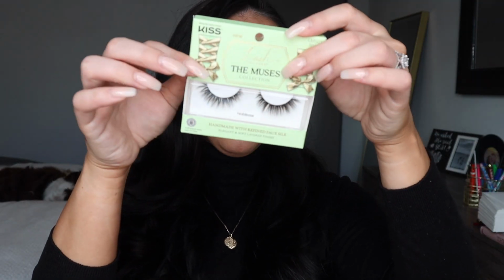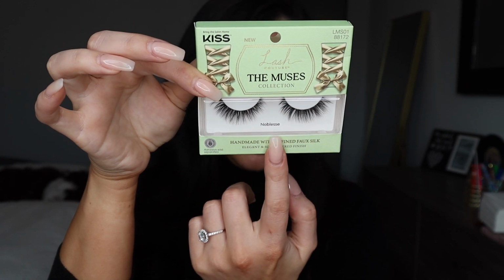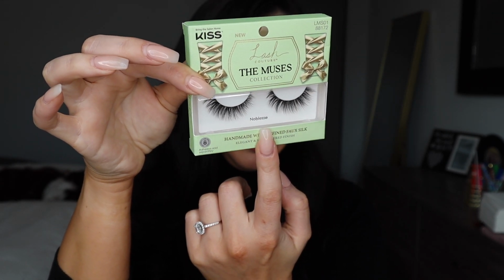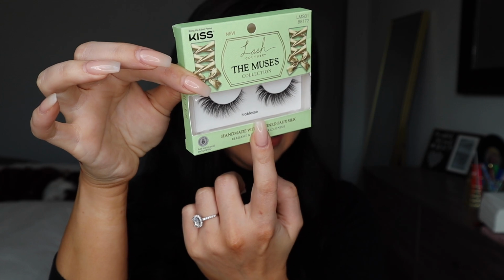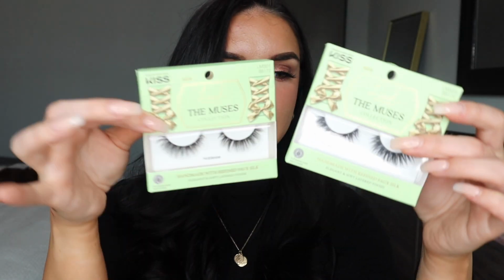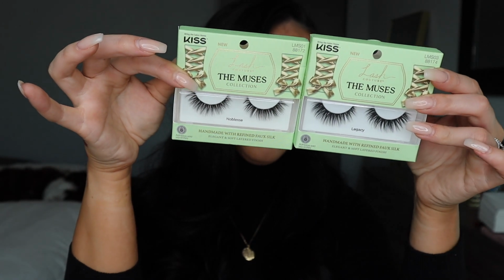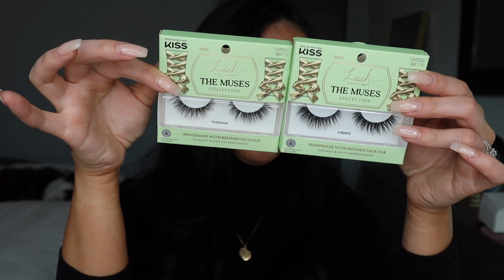And then I also got this style, which I honestly have no idea what this word is or what it means or how to say it, but I'm just gonna say it. The style Noblesse. Still, again, with that rounded shape, but a little bit more toned back than these Legacy ones, I think. So I just liked both of them in store when I was looking at them, and I thought that they would be great for my brides. That's it for Kiss. So now let's move on to Ardell.